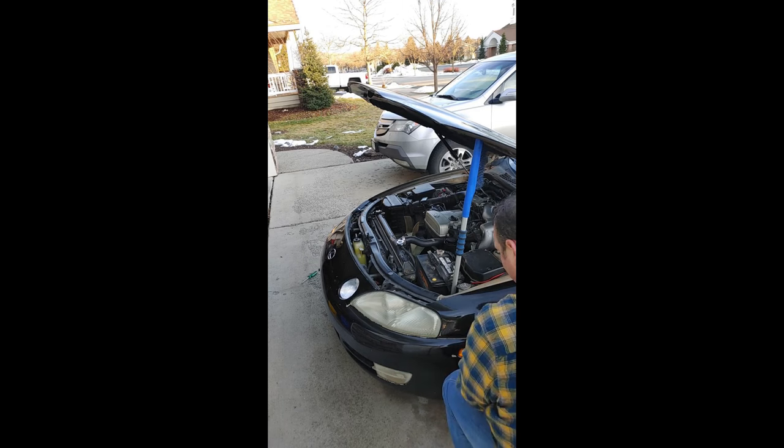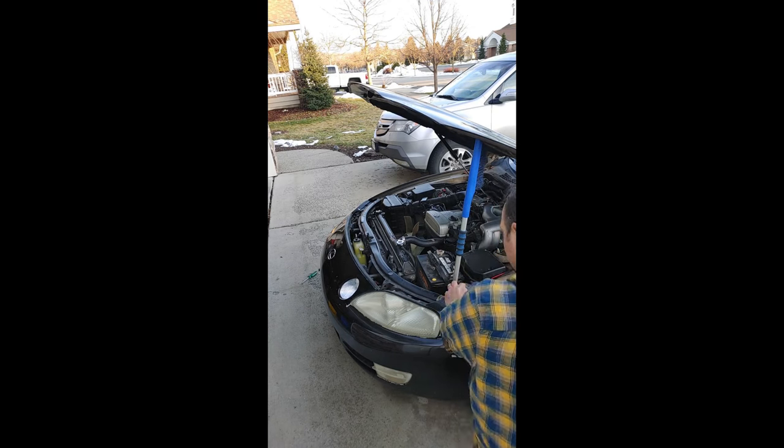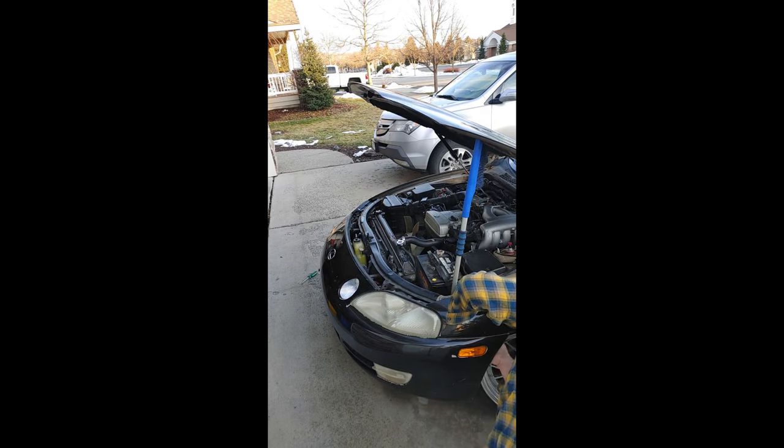But man, what a bugger that headlight was. I spent so much time trying to get this. This is time lapsed by like 15 times or something. And yeah, what a bummer that was.